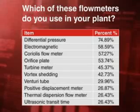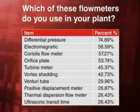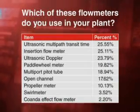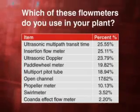So we asked our respondents to take inventory, and differential pressure, magnetic, Coriolis, orifice plate, turbine meters, and vortex shedding meters came out very much ahead, with between 42% and 75% of meters in the plant, depending. If you add differential pressure, Venturi tube, multi-port pitot tube, and orifice plate designs, it's clear that one of the oldest flow technologies is still the clear winner, differential pressure. The lowly turbine meter is still holding its own too, as are the positive displacement and propeller meters. Even rather odd designs like the Coanda effect meter and the swirl meter are showing up as being used in our respondents' plants. Now here's where it gets interesting.